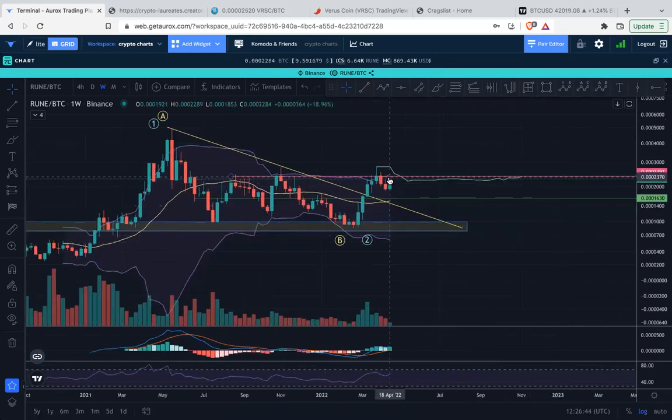Well, it's still at the top of the Bollinger Band area, still at that previous resistance area, made a nice big green candle as a relief rally type of move. So really looking for this green line to get hit at some point, or this region-ish. And yeah, that's about it for RUNE for now, but it looks like the alts are green for now.